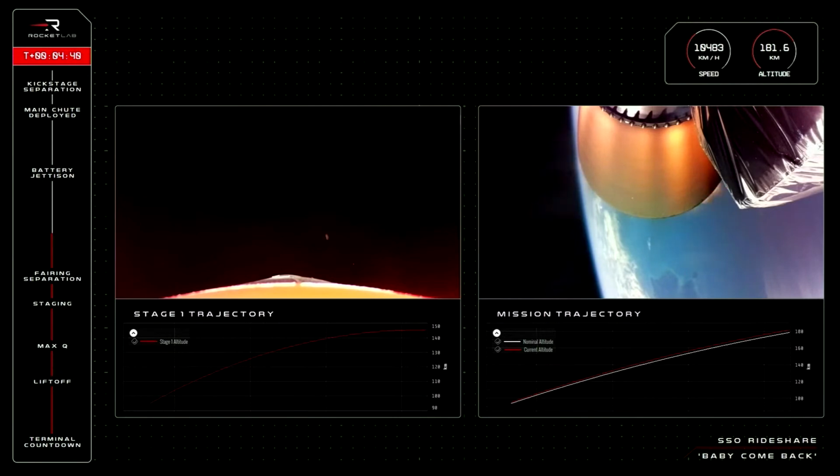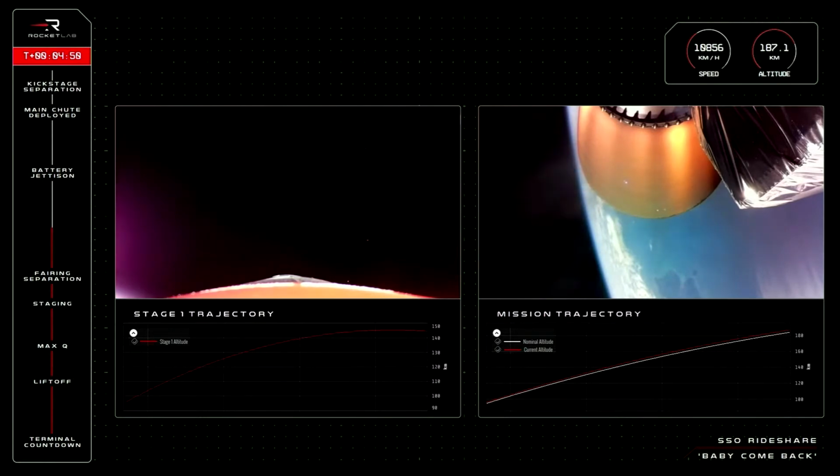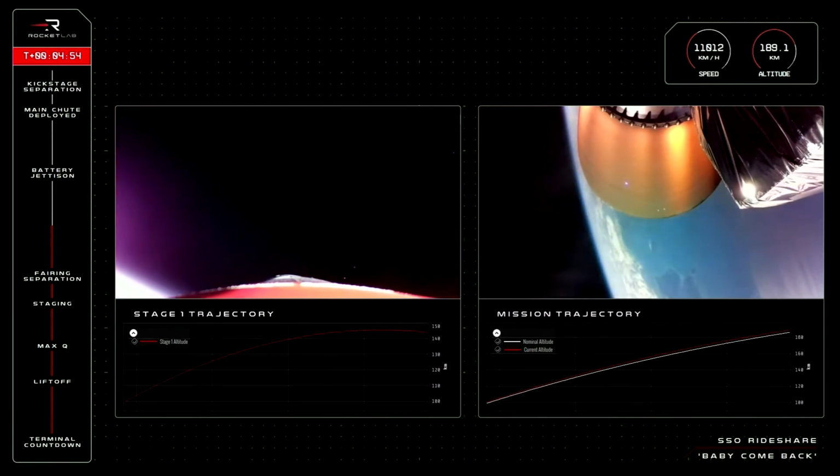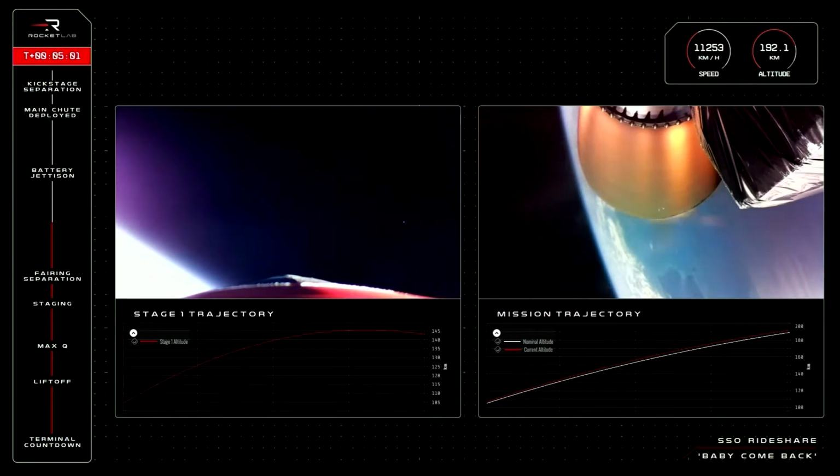That stage 1 booster is doing well on its way back to Earth, and stage 2 is making light work of its journey to orbit. You can see on the graphs there, stage 1 looks like it just reached apogee and is starting its descent back to Earth, and stage 2 is well on its way. Electron's second stage is moving at a speed of 11,000 kilometers an hour and just passing through 192 kilometers in altitude.